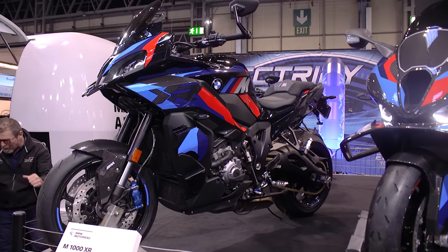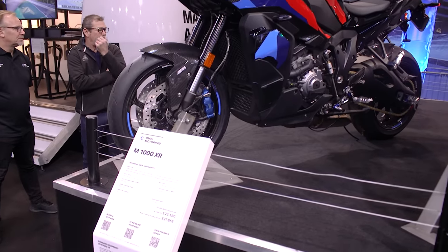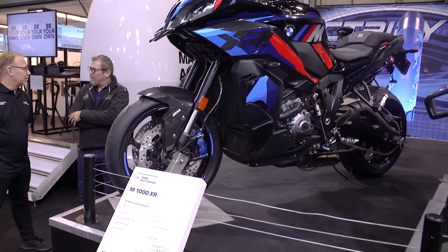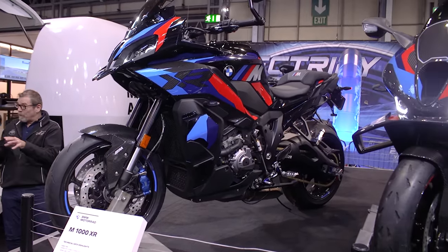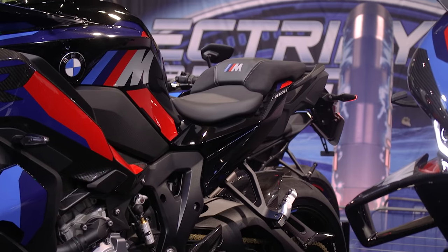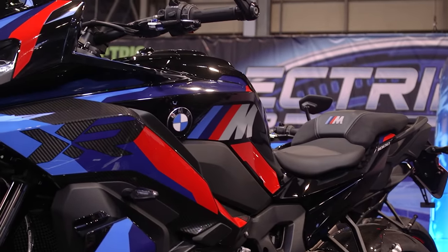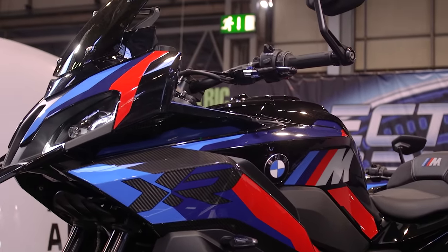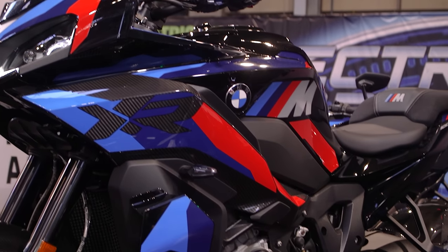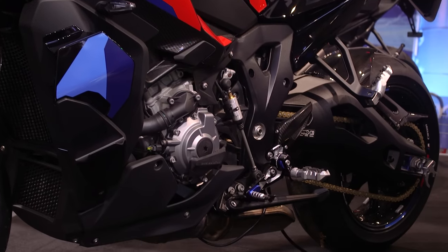Right, this is the new M1000 XR, recently launched, and I'm really delighted that they're actually making outrageously powerful bikes which you can buy for the road. That's possibly not as politically correct as some would like, but it's magical to see bikes like these with this level of performance accessible to ordinary riders who've got enough budget to buy one. Of course, the bike produces 201 horsepower at 12,750.